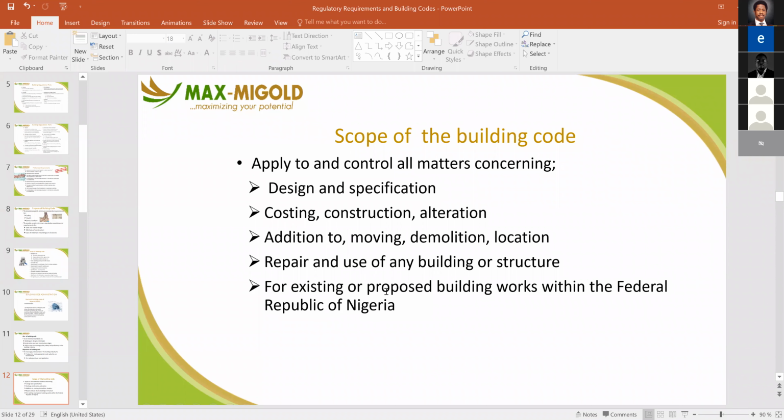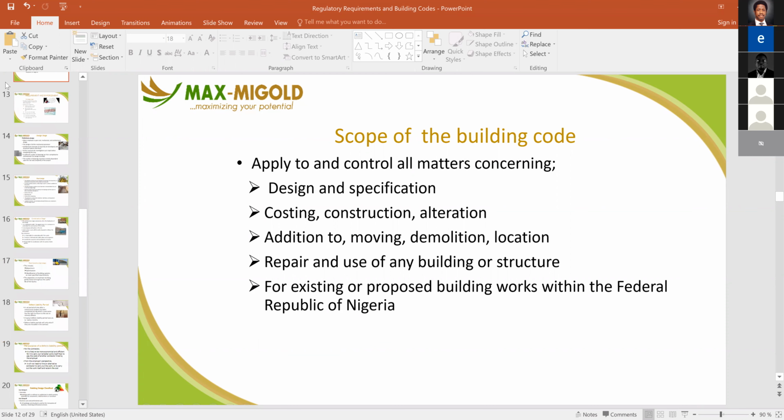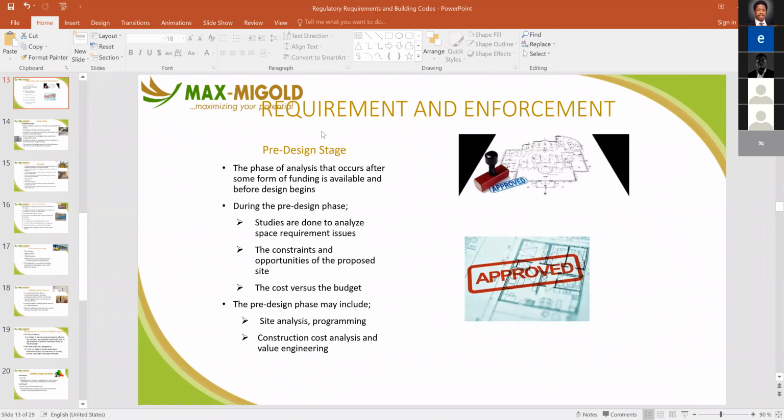Scope of building code: it applies to and controls all matters concerning design and specification, costs, construction, alterations, additions to, moving, demolition, location, repair, and use of any building or structure for existing or proposed building works within the Federal Republic of Nigeria. Of course, this is talking about the National Building Code of the Federal Republic of Nigeria. Requirement and enforcement.